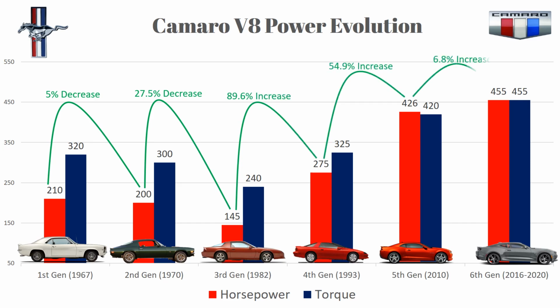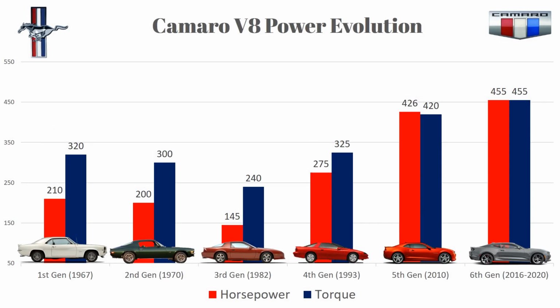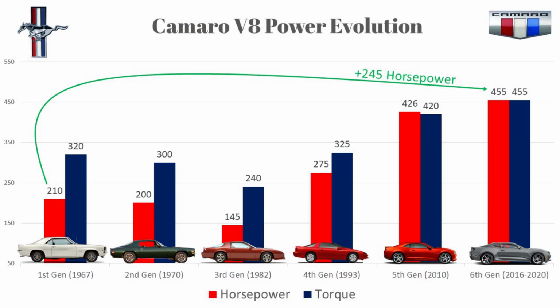The Camaro followed a similar trend the Mustang did with a robust start at 210 horsepower, but then slowed down in the second generation and had a sharp decline in the third generation, then started to pick up a lot of steam with the fourth, fifth, and sixth generations. From its inception in 1967 through the current 2020 model year, the Camaro has gained 245 horsepower, from 210 to 455. Now let's talk about the 0 to 60 times.